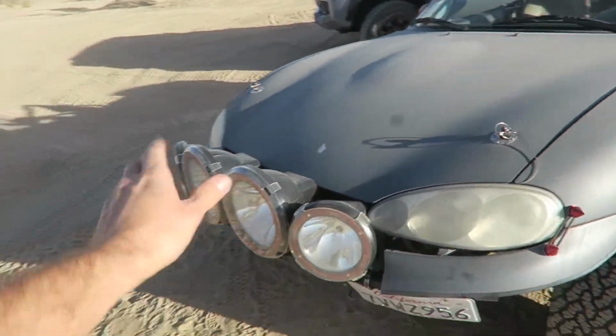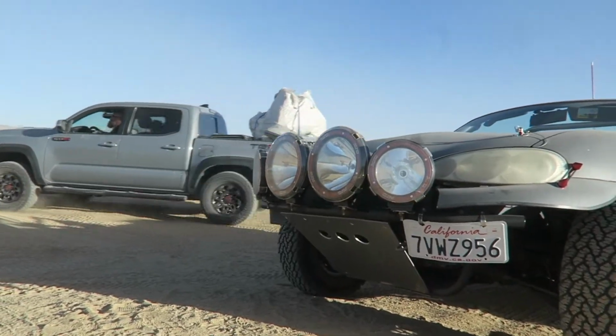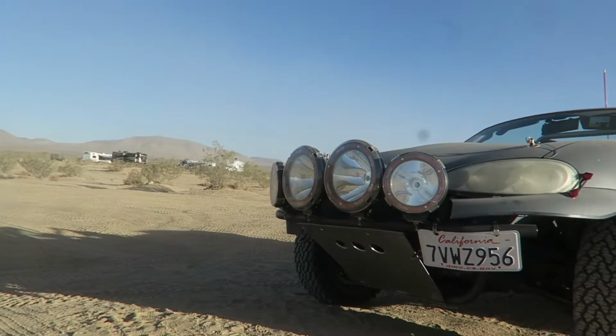He never had any lights up here before. He just did these front lights. They look super gnarly. They're so huge. Brian, your lights are so huge. That's what she said.